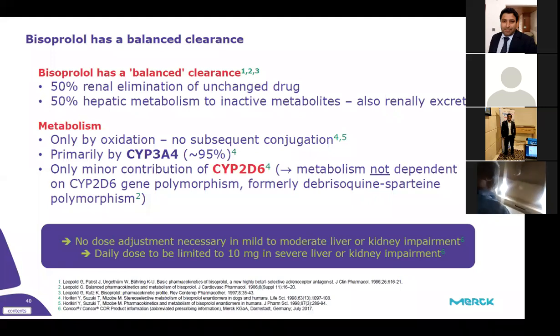So no dose adjustment necessary in mild to moderate liver or kidney impairment. Daily dose to be limited to 10 milligrams in severe liver or kidney impairment.